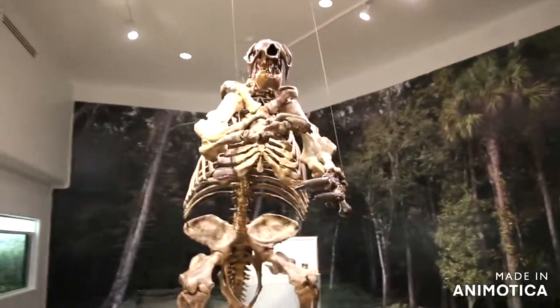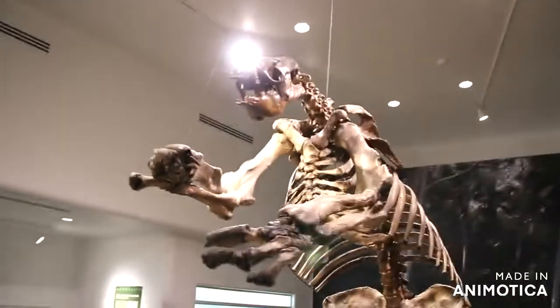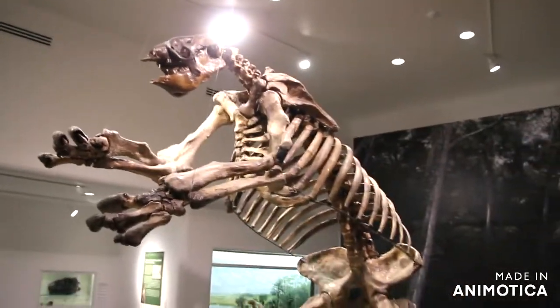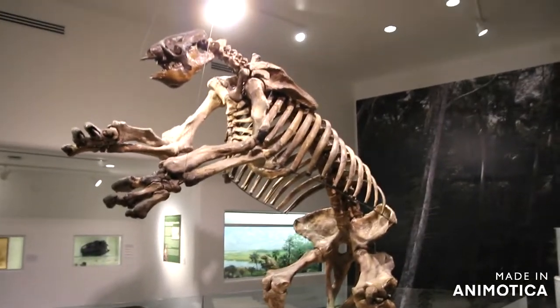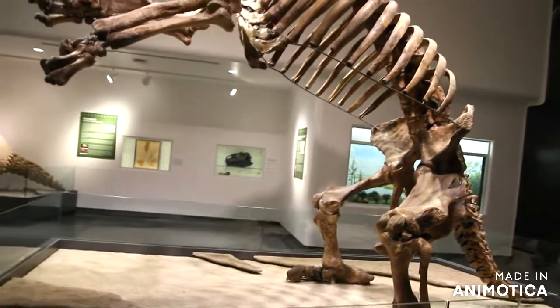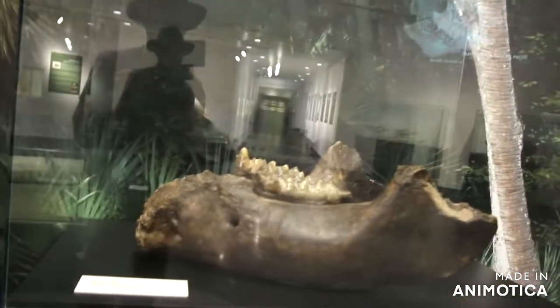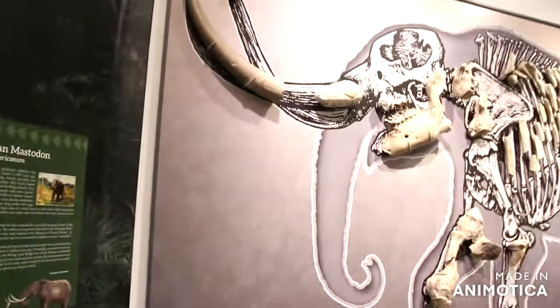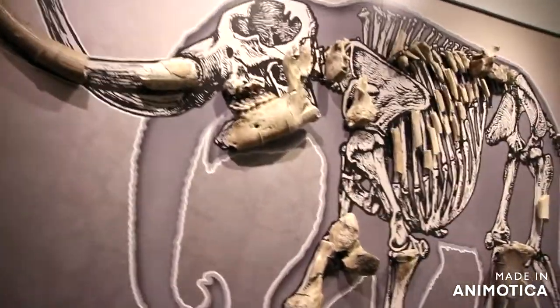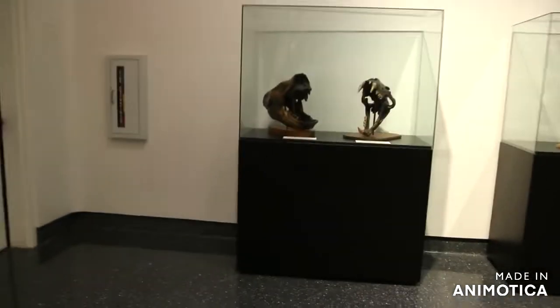I'm 6 foot tall, so it's probably 8 to 10 feet tall. It's gotta be pretty significant size right here. I mean, this thing's huge. I gotta kinda point up. And then we have the mammoth jaw and pieces of a woolly mammoth. Pieces and parts.